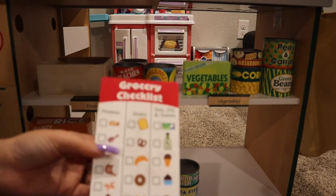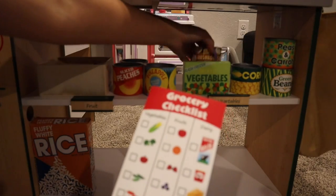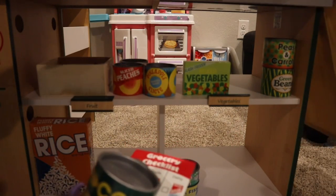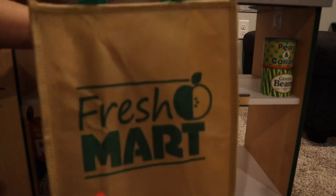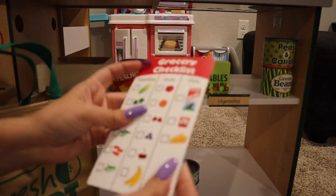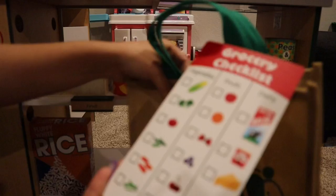All right, so here on our list, let's see. Ooh, corn. I see a canned corn here. Oh, there's a shopping bag right here. Here's our shopping bag. So we're gonna go ahead and put our canned corn in here. And then, let's see what else we got. Okay, I guess that's it.